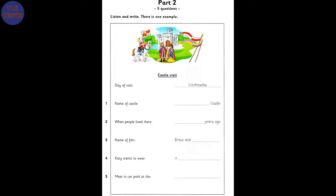And what else are you going to do? Well, they've got some clothes there, and we can dress up in them. So, do you want to wear a queen's crown? No, I really want to try a helmet. I think they were heavy. Well, that sounds brilliant. Are you going to go there on a bus? Yes, we have to meet at the car park. The one at school? No, some men are working there at the moment, so we're going to meet in the one at the fire station. Okay, that's good.